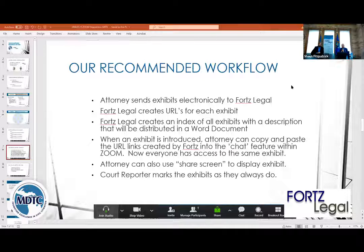I see we have a question here. Does the cloud service Dropbox used for your custom URLs guarantee confidentiality and security status to comply with protective orders, HIPAA, etc.? Great question, and thank you for that. It certainly does. We have the business account, and it has full security, and we've worked with our IT team to ensure that it is fully secure, confidential, and cannot be accessed.